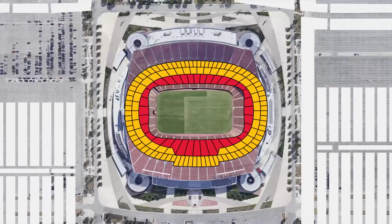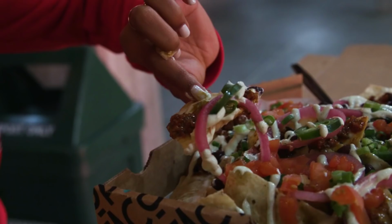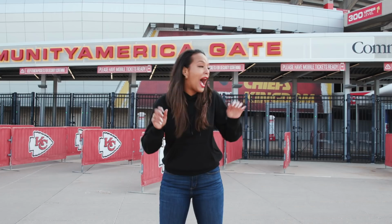So we're starting things off at GEHA Field at Arrowhead Stadium because they're known to have the best tailgate in the NFL. So we're gonna be tailgating with fans, trying concession food, and getting a behind the scenes look at some of their sweet food as well. I can't wait, but I'm not ready just yet. I gotta change my gear to get Chiefs ready. So let's go.